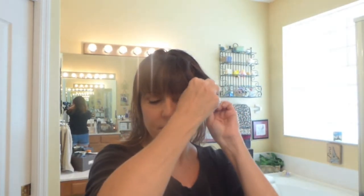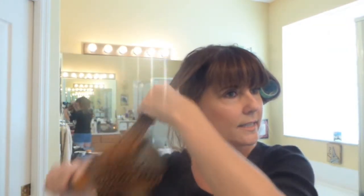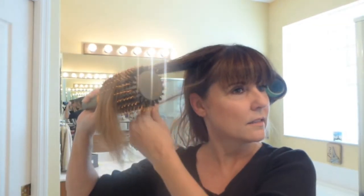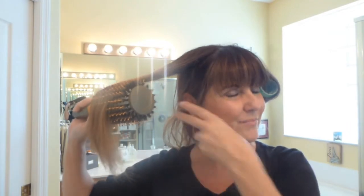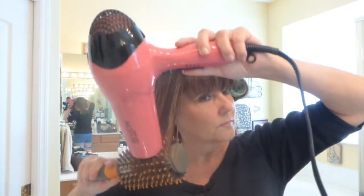And I'll take this and let it sit for a minute before I do the back. And then I'm going to take this layer and do it. Where does this go? Oh, that's that piece that didn't get in good. I'll have to fix that. Okay, so now those two are going to sit.